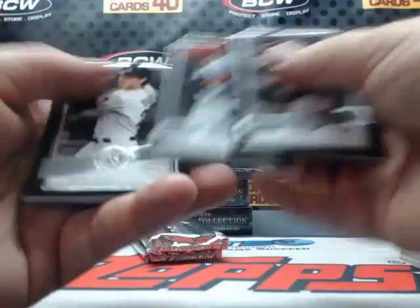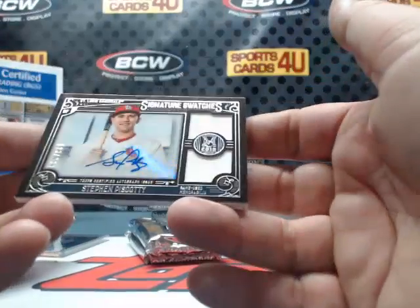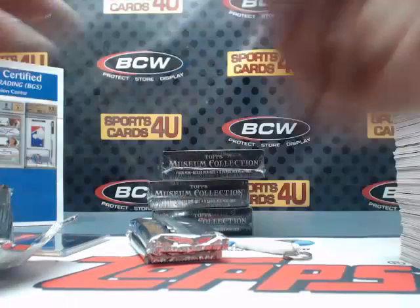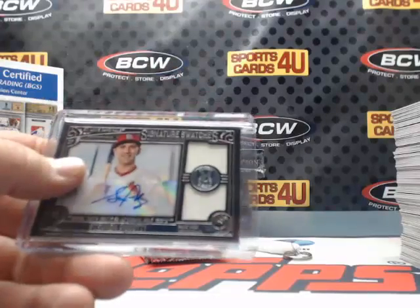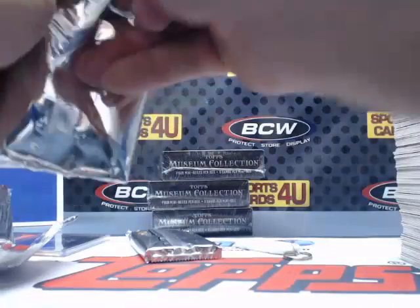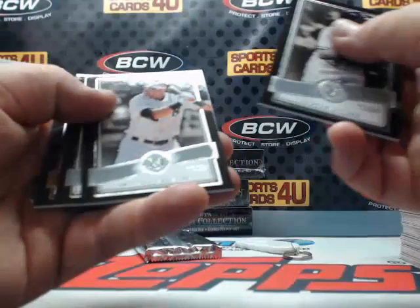Starling Marte. Colton Wong, Christian Yelich, 58 out of 99. Royals, Eric Hosmer, dual jersey autograph, 23 out of 299. For the Cardinals, Steven Piscotty, 299. Justin Upton. Jacoby Ellsbury, Francisco Lindor.